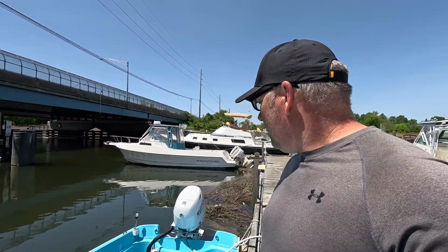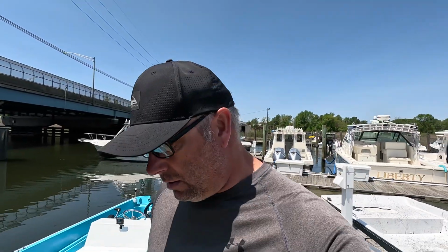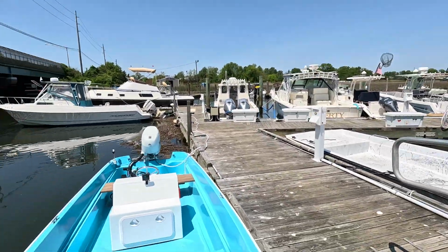One thing I am super religious about is I flush my motor after every time I use it. Every time it pumps salt water through it, it's followed with a freshwater flushing. So that's going to go on for the next 20 minutes. But here's the boat in the slip. Give you guys a once over look at the finished product.